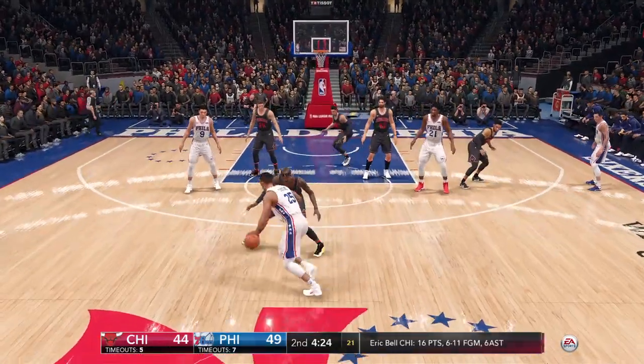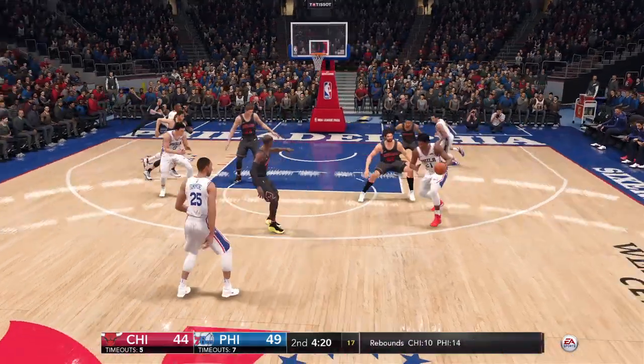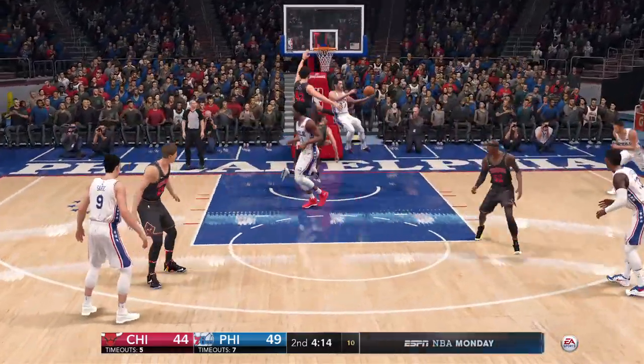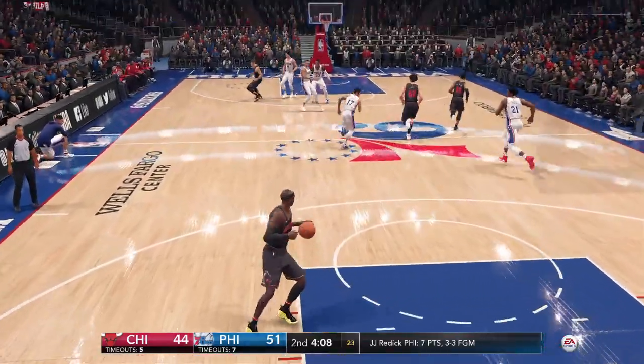Listen, Mike, they didn't have a lot of assists in the last game. And sometimes we can say, well, they didn't pass the ball. Sometimes you have to make shots. You could be passing the ball well, and you miss the shot. Well, today they're passing the ball well, and they're making. That's why their assists are way up.